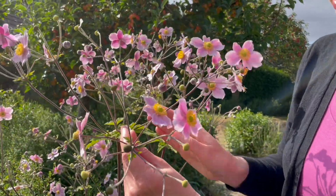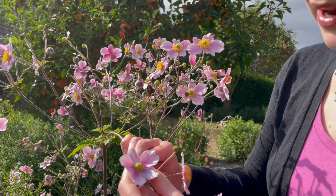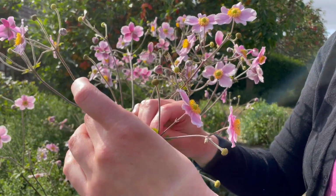It has a poetic name in Chinese, which means broken bowl flower, probably because of how the petals are separated, and if you kind of put them back together, they'd form a bowl shape. This one is losing its petals, but that's all right.